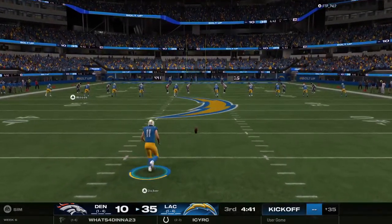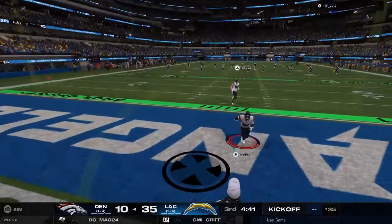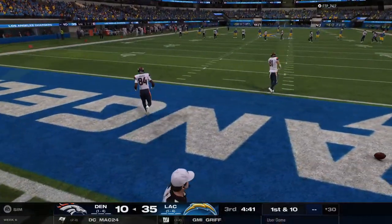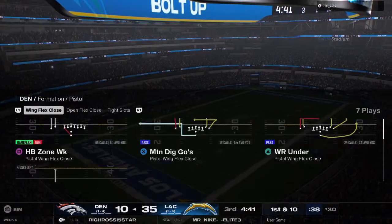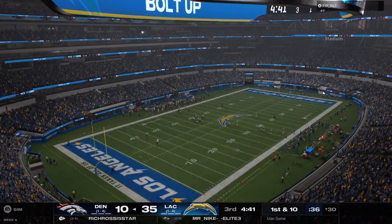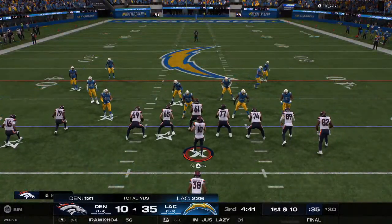Well, Brock, hopefully some short memories on offense as they get it right back here on the kickoff after that pick six. And that one bounces through the end zone for a touchback. First and 10 now from the 30.